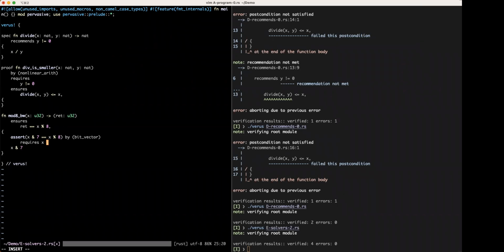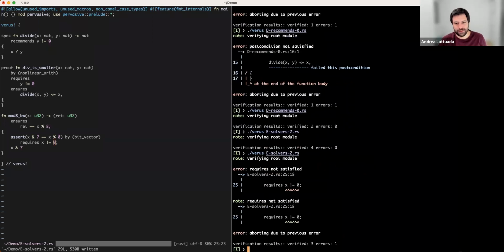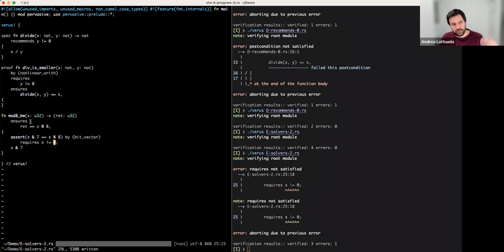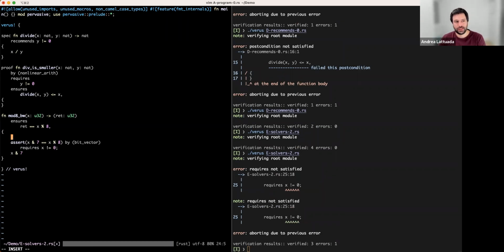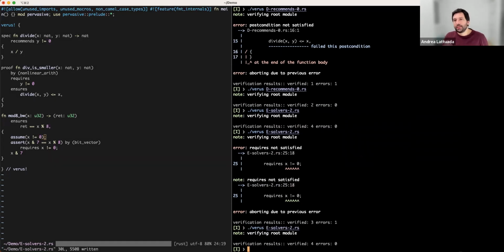I think Ranjit has a question as well. Sorry, let me finish this sentence and then I'll get to you. So let's see. Requires X different from 0. I'm actually trying this live because I do not remember what the behavior is here. Okay, so this is supported by the bit vector solver, but we actually have a check that anything that we are using to prove this assertion is in fact true, and it isn't here. So I'm going to have to say that, or I could have added it as a requires. There we go.